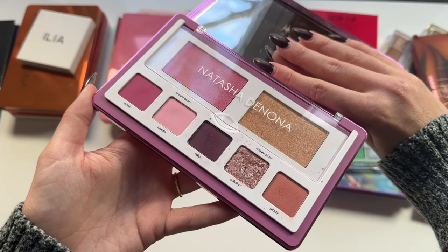Next, I got this Nabla Miami Lights glitter palette. And I do like glitters sometimes, but these are kind of like the dangerous glitters. You have to use like a scotch tape to take these off of your eyes. Don't rub them in, you know. So I'm trying to stay away from glitters like this.